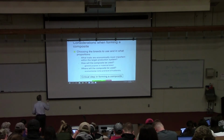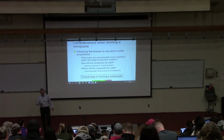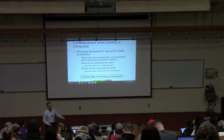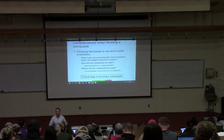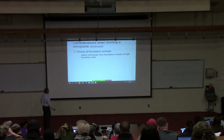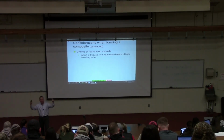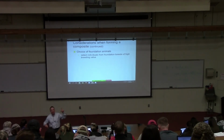So these are critical steps when you think about forming a composite. As I have harped on, we don't spend enough time, in my view, in designing breeding programs thinking about all of these bits that define what our best animal is. I think it's well worth investing more effort in that. Okay. So, how do we get them started? Well, it makes sense that you choose the best of the purebreds when you create your composite, right? Why start with mediocre animals? This is the comment that I made.